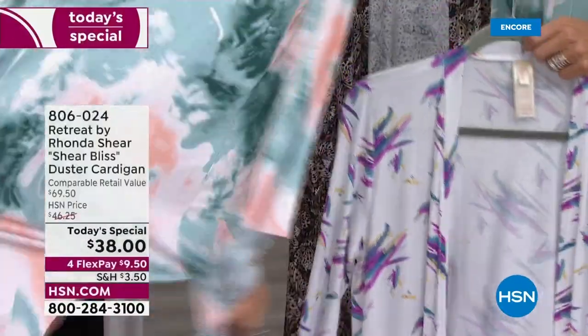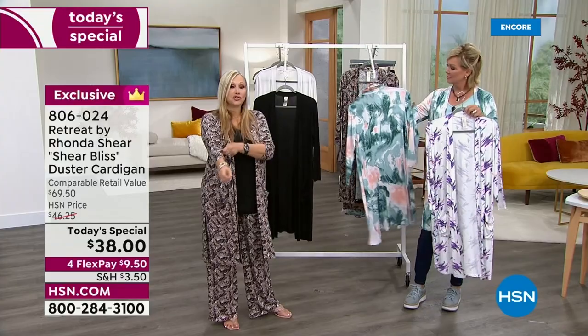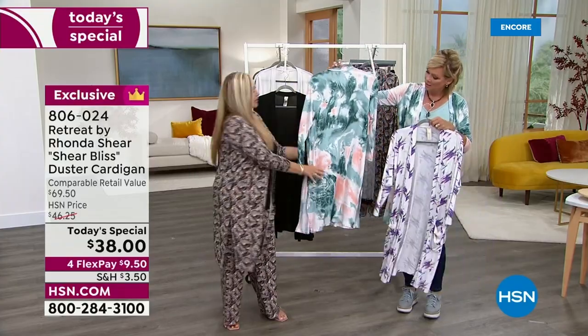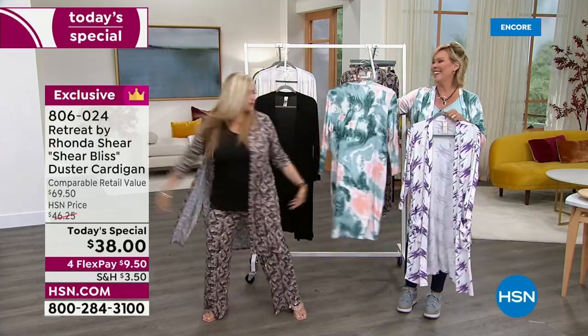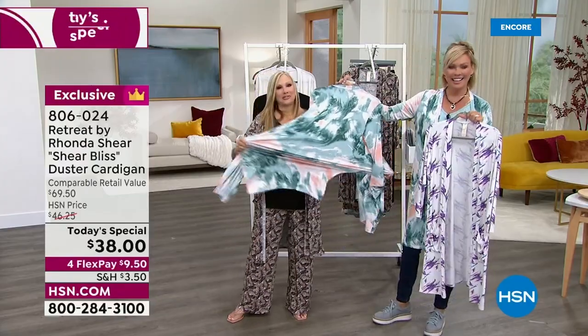This is a rayon spandex combination. You've got your side slits and your long sleeves. You can zhuzh them up if you want. Would you stretch for me? Yes, I would. It's got great stretch, and that's what I love about it.